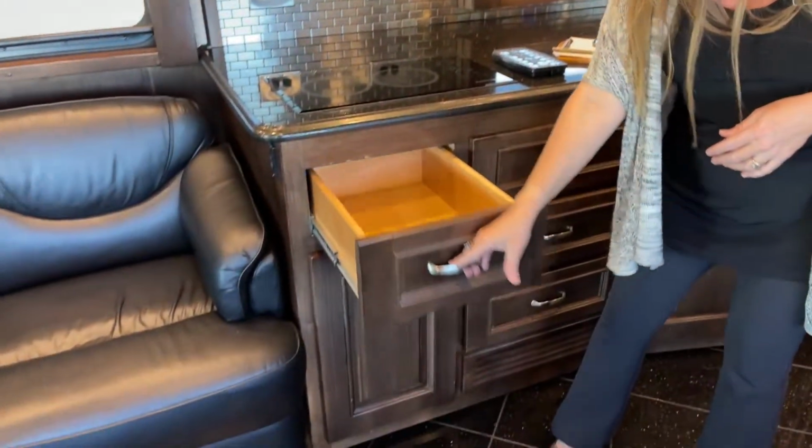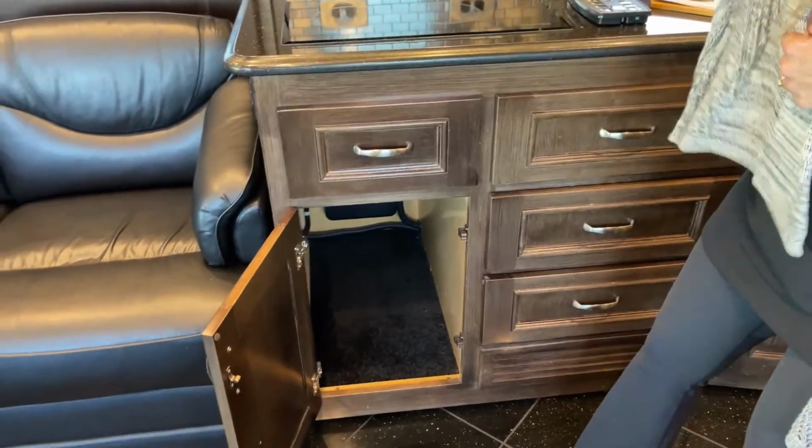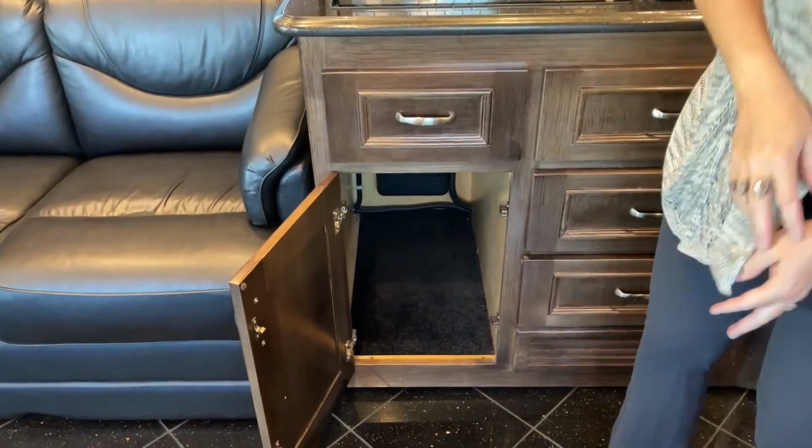Jody, did I open these? I didn't. Are you sure? Man, I spent a lot of time opening and closing cabinets. Look at how much, you could put like 3 trash cans in there.